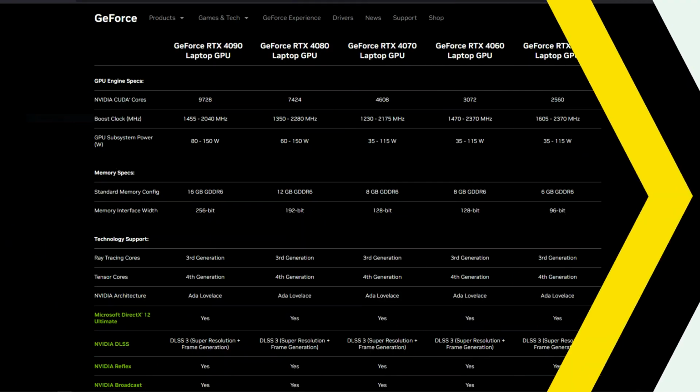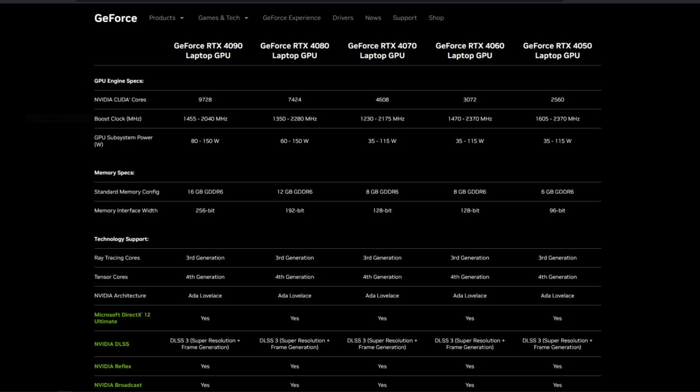Alright, let's begin. So Nvidia unveiled the entire stack of the RTX 40 series laptop GPUs, starting with the RTX 4050 all the way up to the RTX 4090. Yes, an RTX 4090 for laptops. Now before you get too excited, these are just names that Nvidia has given. In reality, the RTX 4090 laptop is more like a 4080 desktop GPU with similar CUDA core count and lesser and slower GDDR6 VRAM and less than half the maximum TGP. Similarly, the 4080 laptop GPU is like a 4070 Ti desktop GPU.